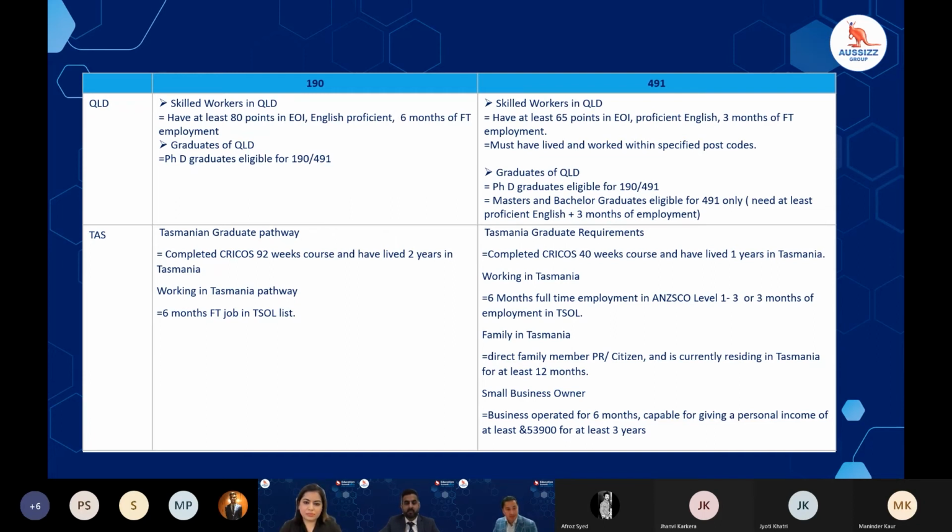Again, Tasmania also has two different pathways for 190, which are the Tasmanian graduate pathway and the working in Tasmania pathway. So for 190, if you complete your study of 92 weeks of course and have lived there for 2 years, then you will be eligible for the Tasmanian graduate pathway 190. And there is also the working in Tasmania pathway. So your occupation has to be on the TSOL list, and you just need to work 6 months of full-time job.